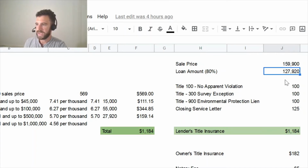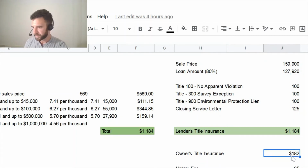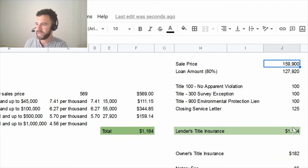So this dollar amount is based on your loaned amount. So the lender is giving you $127,920 of their money, and this insurance calculation is based on that dollar amount. This $182 is just based on the difference that you're paying out of pocket, right? The difference between this number and this number. So again, it really doesn't make sense not to include the owner's policy. Now, if you were paying cash for this, the amount would be this plus this.